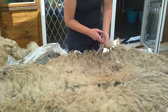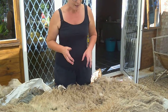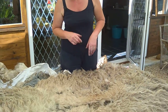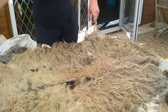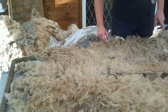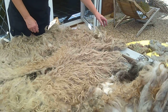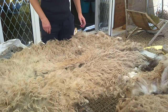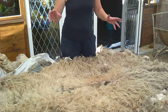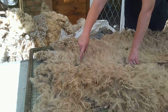So if I just move those to one side, let's have a look at the properties of this fleece particularly. Now, my first impression is, let's work out which way round it is, shall we? And I think we have got a leg in each corner. And this is the neck end. This is the rear, and I have already taken off some little daggy ends off this end, which is the back end of the sheep. But it wasn't too bad, actually. These sheep, in the bathroom department, keep themselves really clean. They're pretty good, actually.